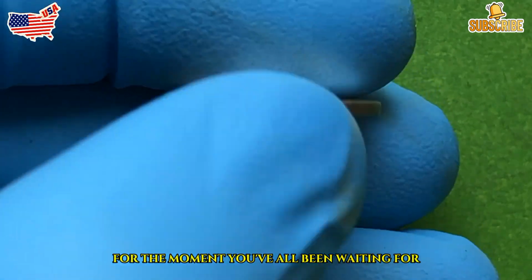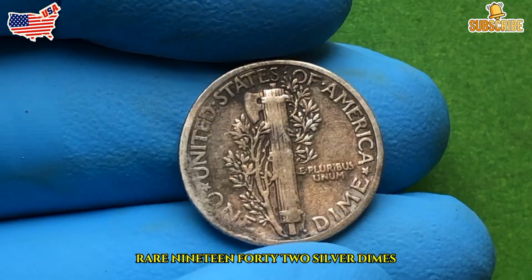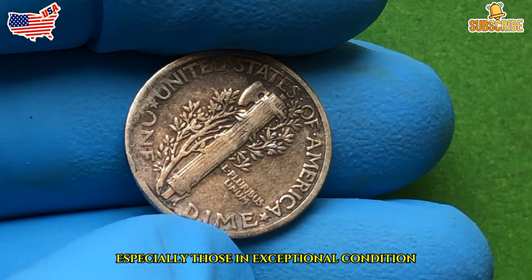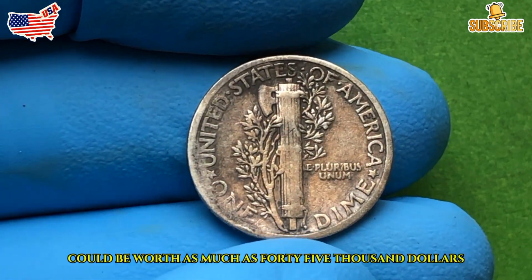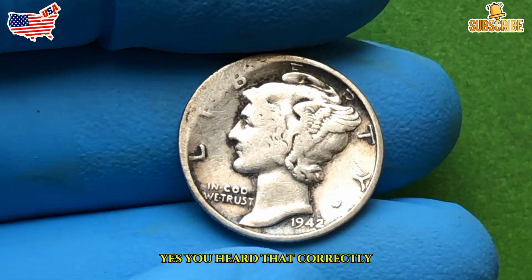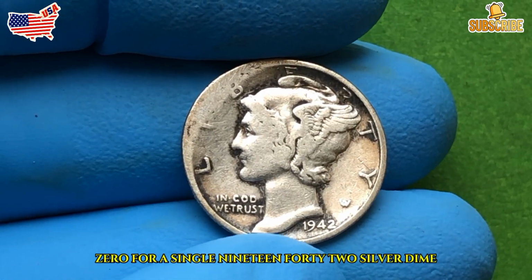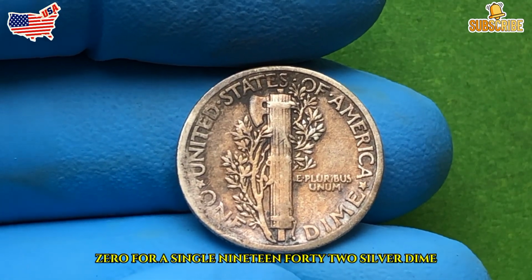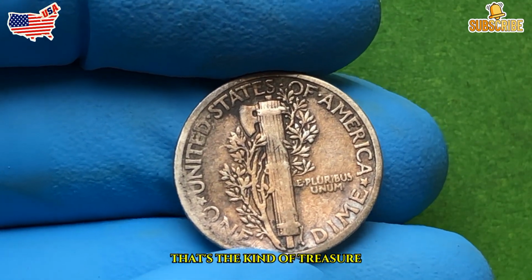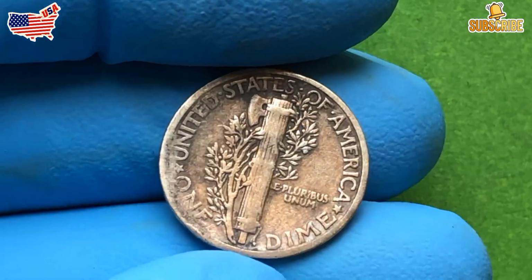Now, for the moment you've all been waiting for, the most valuable and rare 1942 silver dimes, especially those in exceptional condition or with minting errors, could be worth as much as $45,000. Yes, you heard that correctly, $45,000 for a single 1942 silver dime. That's the kind of treasure that could be sitting in your collection or hiding in your change jar right now.